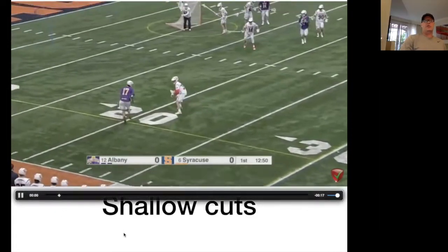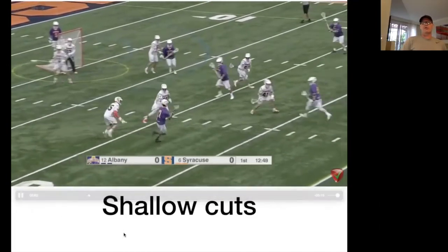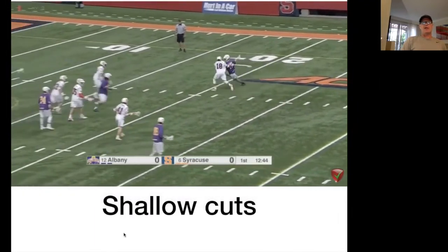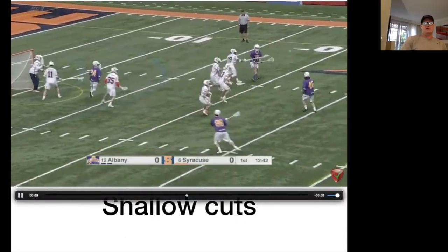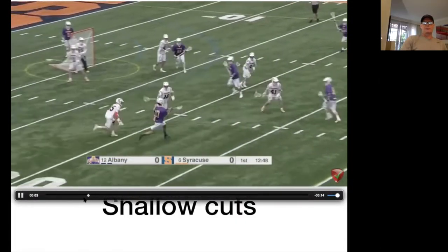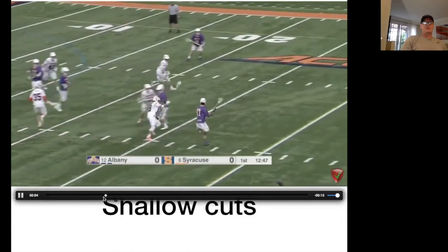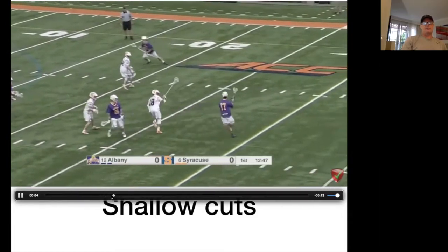And you're going to see here with Albany, they run a ton of 1-4. And you're going to see a shallow cut right there. And then you're going to see another shallow cut there. So just to quickly review, we've got a midi sweeping across the top, and you've got a little shallow clear through. And the definition of a shallow cut is that he ends up behind the dodger.